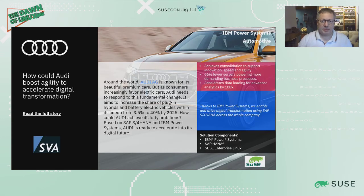So let me first talk about Audi. Audi, of course, is known for beautiful cars. Their business challenge that the digital transformation to S/4HANA would address is a fundamental change in consumer buying patterns due to the electric car. They had specific goals to increase hybrid and battery use sales to 40% by 2025. This is a large environment running on SUSE. 250 plus SAP instances. They had a need to consolidate to support innovation and agility. They needed to accelerate data loading to maximize performance, and they had significant cost efficiency targets.